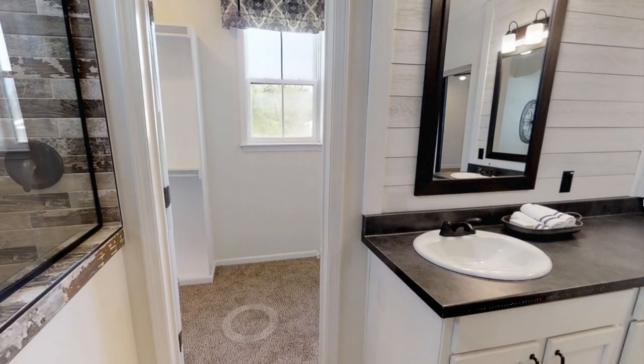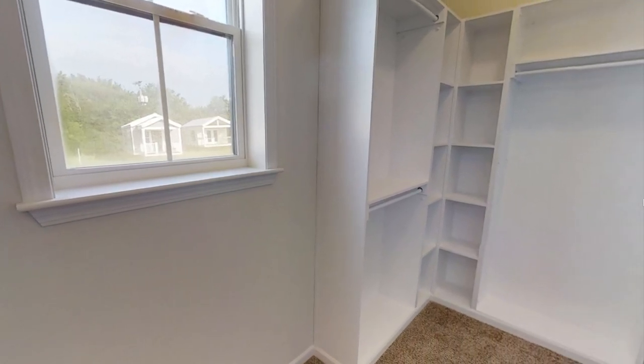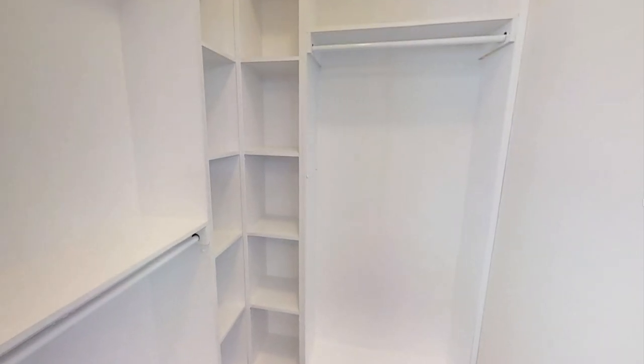So over here we have an amazing walk-in closet. Right here there's just a window, and to our right we have built-in storage to place your shoes and hang your clothes, which is really nice that comes with that.